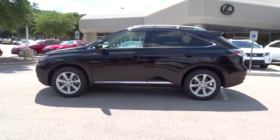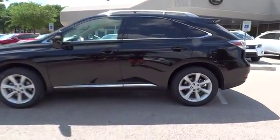system. If you like it online, you'll love it in your driveway. Take it for a spin today.